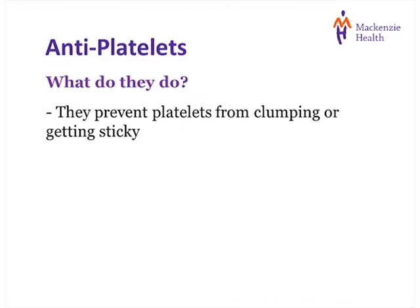Basically, all 3 of those medications work on preventing the platelets, which are an element within our blood that plays a role in clotting, to not stick together or to form clumps. They all work on different mechanisms, but the end goal is just to prevent blood clots from developing.